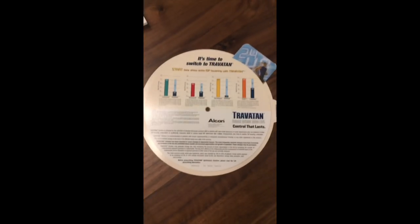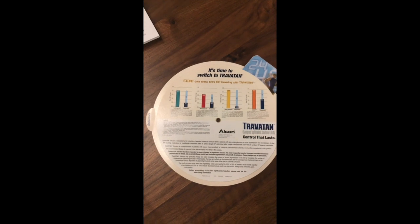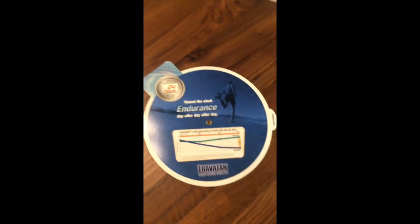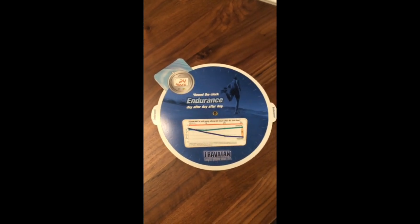And then this is so horrible. And then we've got other clinical studies on the back and charts. So anyway, this is my brainchild. I'll take credit for this one. Sorry. Anyway, that's Privigen and one more Travitan piece.